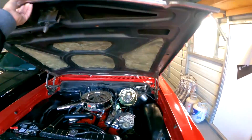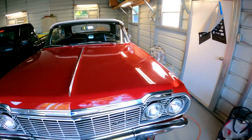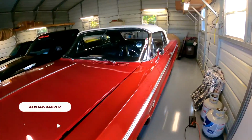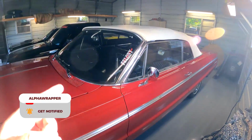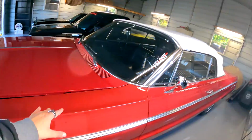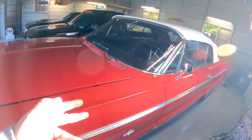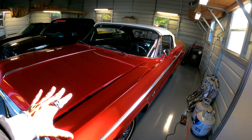So this is a very rare setup. It is a 1964 Impala SS. Everybody knows what that is, so everybody loves that year of Impala SS as well as some others. But why did I buy this one? Well, it's red. It's what my dad wanted. It's a convertible, so that makes it rare. So you have a red Impala SS convertible with a white top, all factory spec.